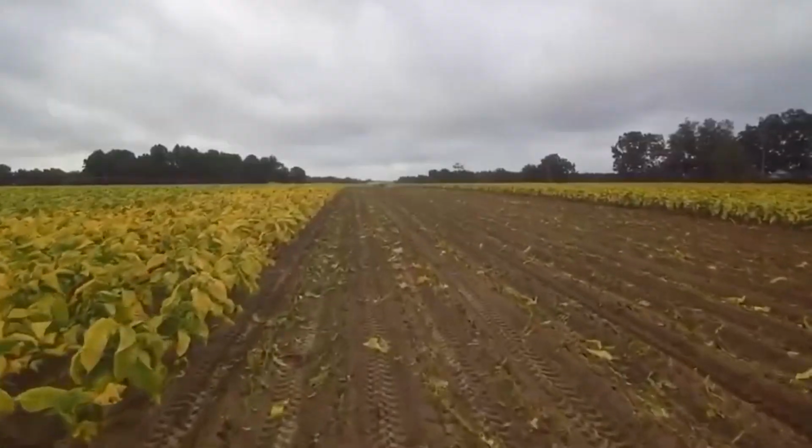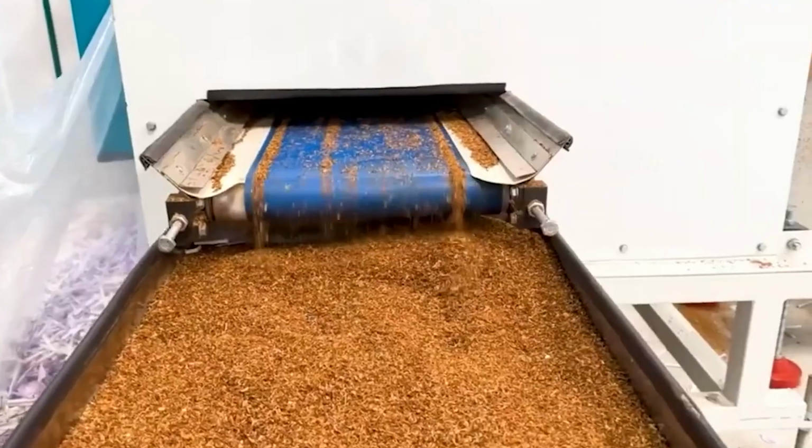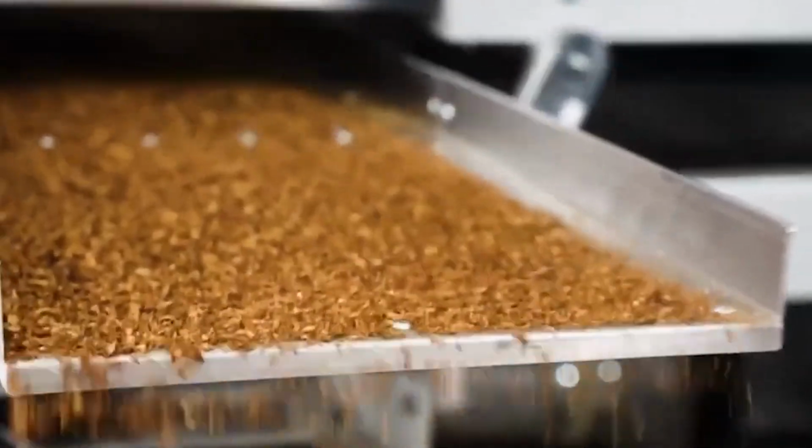Now, here's where things get really interesting, the blending process. Imagine being a chef, but instead of cooking with ingredients, you're mixing different types of tobacco to create specific flavors. But here's a brain teaser. Why do manufacturers blend different types of tobacco when they could just use one kind?